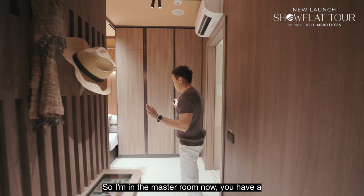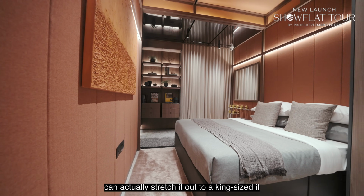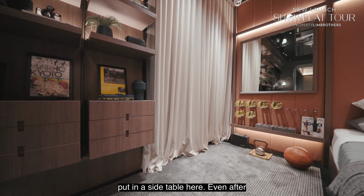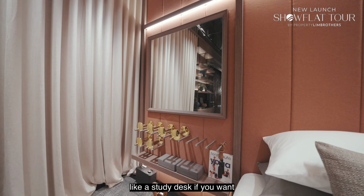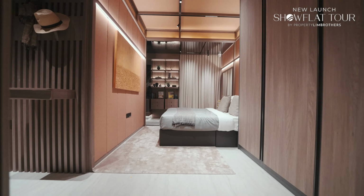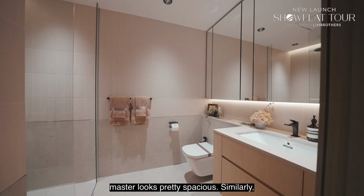So I'm in the master room now. You have a 3-panel wardrobe that's already done for you. This is of course a queen. You can actually stretch it out to a king if you want to, and that still allows you to put in a side table here. Even after fitting your queen bed, you still have a good space over here for you to put in a study desk if you want, overlooking towards the city skyline. Now the en-suite bathroom within your master looks pretty spacious.